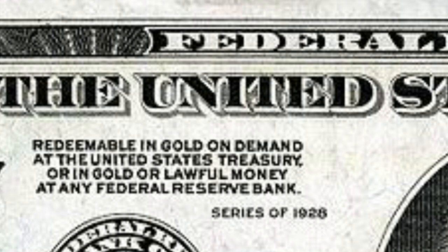So the 1928 Federal Reserve notes were redeemable as per the following legend in the upper left-hand corner of the note. Redeemable in gold on demand at the United States Treasury or in gold or lawful money at any Federal Reserve bank. While these notes were issued by the Federal Reserve banks, they were still obligations of the U.S. government. As stated, the United States of America will pay to the bearer on demand so many dollars.